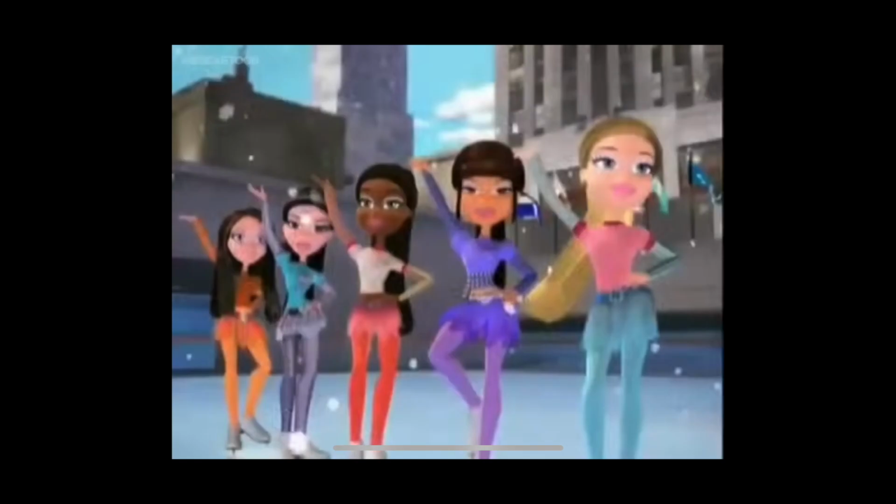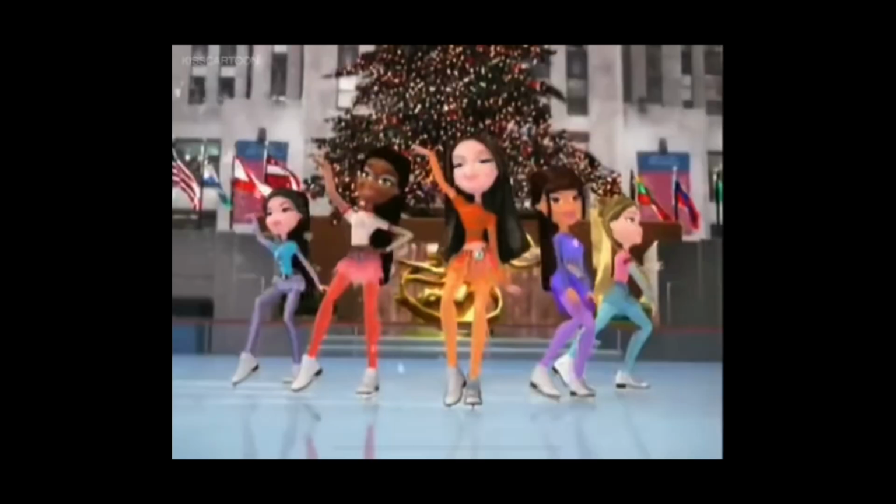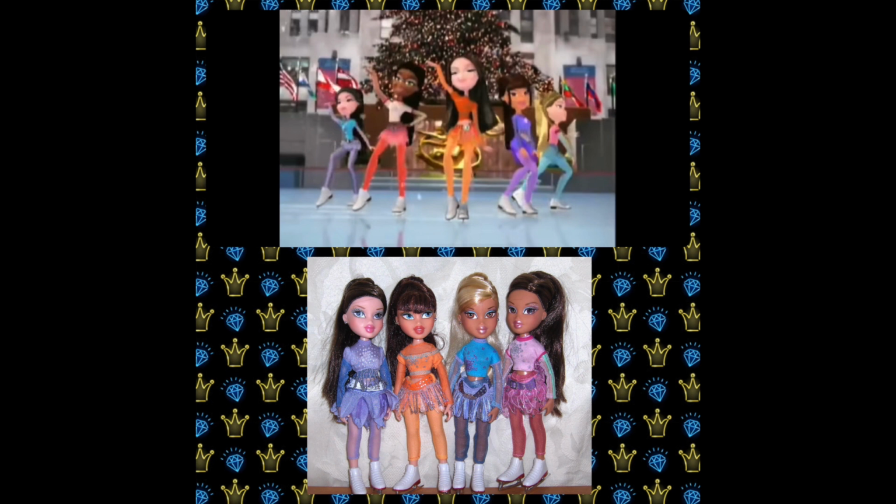Last but certainly not least, we have the Ice Champions line, or some of you may like to call it On Ice. So this line also debuted in 2006, and it consisted of Dana, Mirabelle, Vanessa, and Yasmin. So again, not all of the core girls were included, but that's okay. I think they look really beautiful in the movie. I absolutely love their vibrant colors. So let's go ahead and take a closer look.